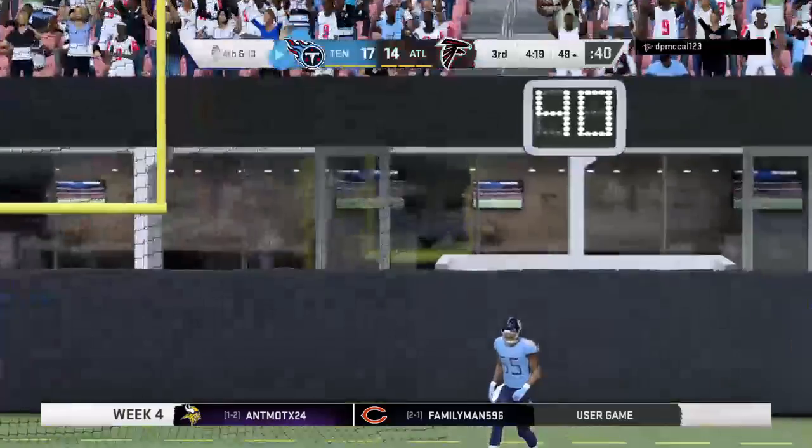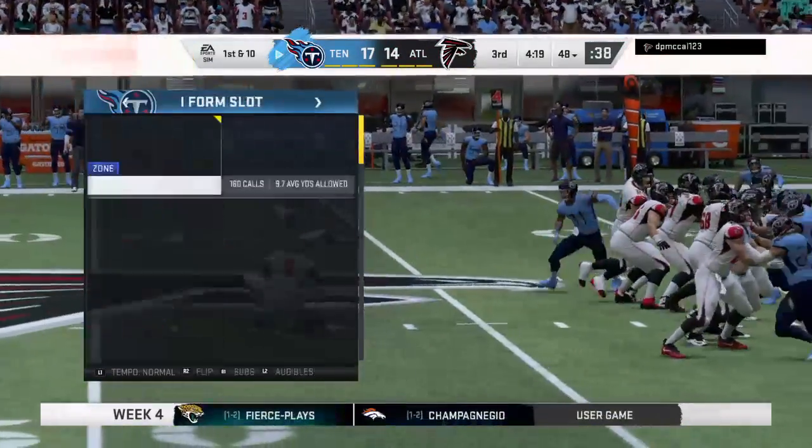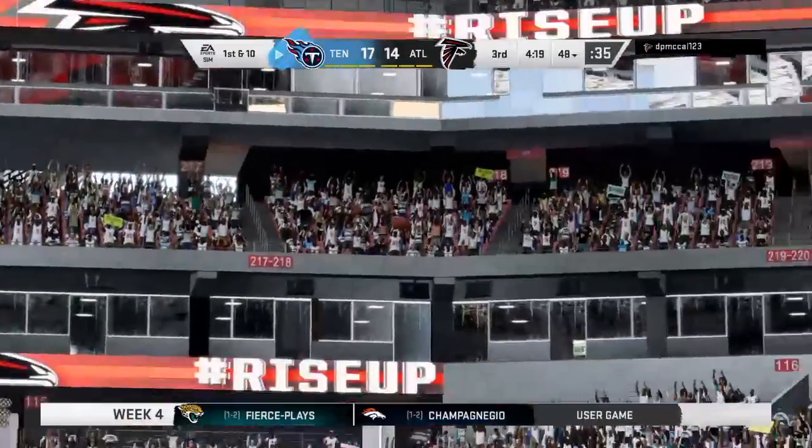He's got the distance, but it's no good. Wide to the right, and this score will stay right where it is. Down here in the third quarter, obviously that's one they could have used.